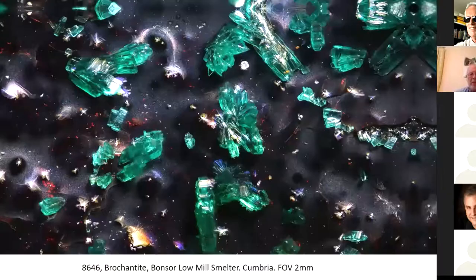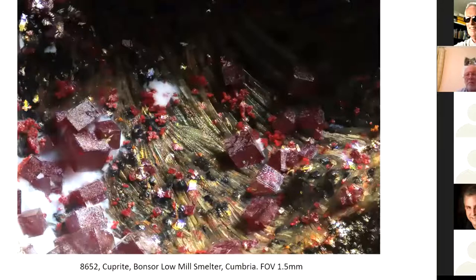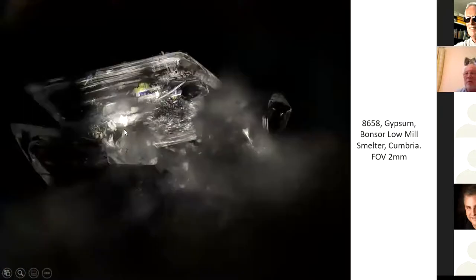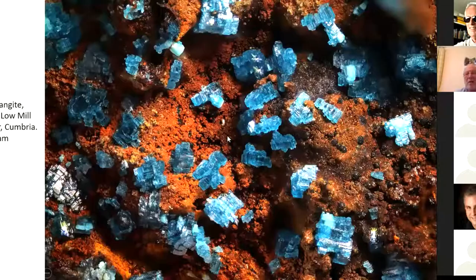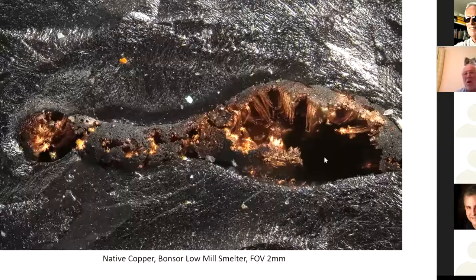So what do we find there? From the slag, you get the most brochantite crystals. Collalite, cuprite on some sort of slag material. I've called this fogerite, which is this rusty brown stuff. There's quite a lot of gypsum around in the material as well. And langite, very nice, pretty little langite crystals. And malachite, probably malachite, native copper, and serpentine.